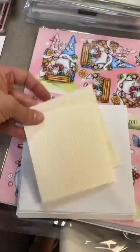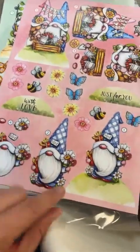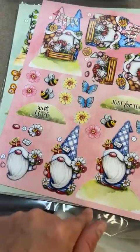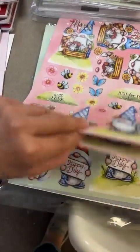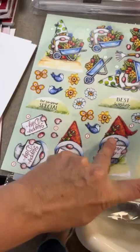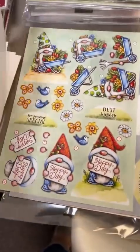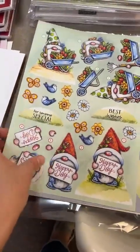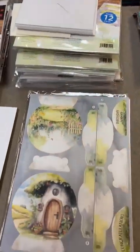So again, you've got some little foam that's going to come in there. You've got envelopes in here. And check out these guys. Are they not adorable? So you can see how you're going to layer them up here. Here's another one you're going to layer up. You've got 2 of that one. Here's your next one. You've got 2 of that one. And then here, oh, hold on. There's another one in there too. So stinking cute. This card kit makes 12 cards.